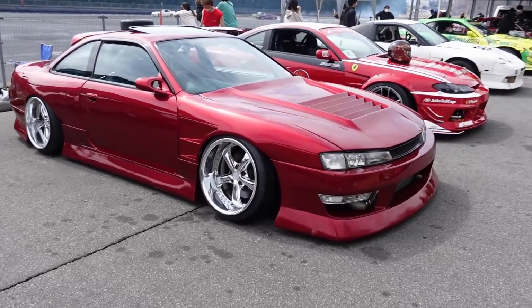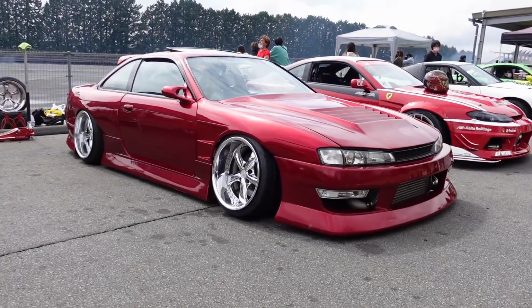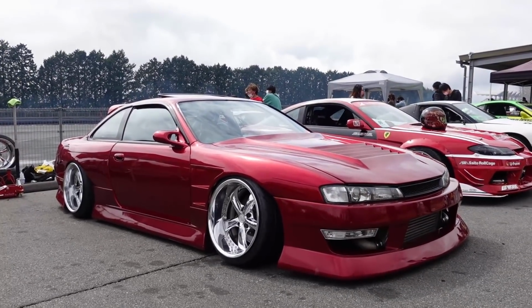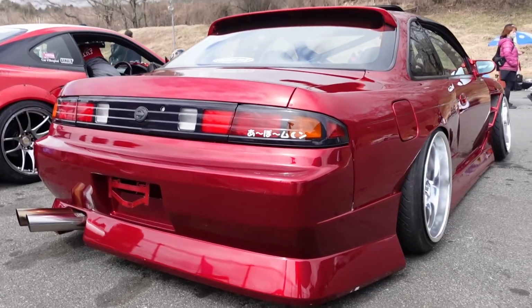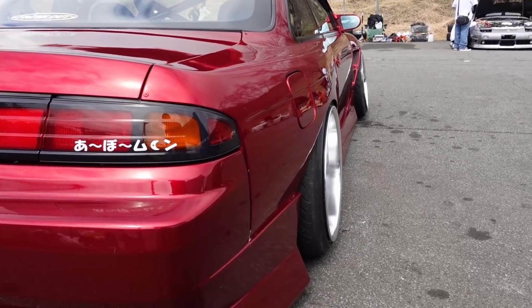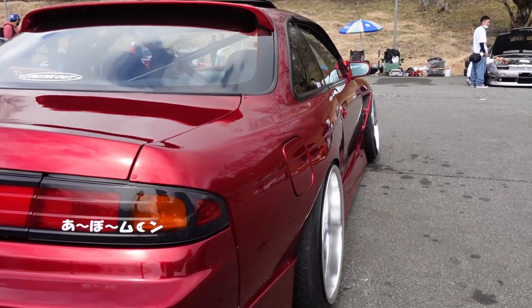This might be the most famous car here. I don't know, I've been following this guy for a long time, and it's the strongest case for BN aero I've seen to date. With the VSKFs on there as well. What a setup. The BN wide body, it's just a big flare.